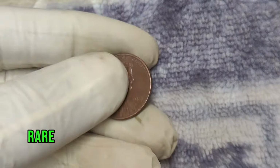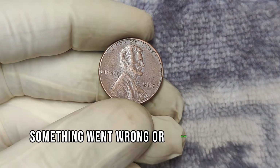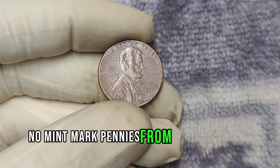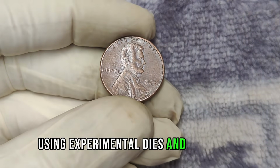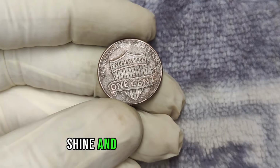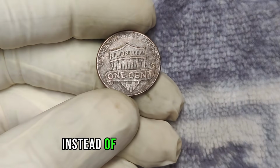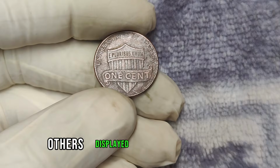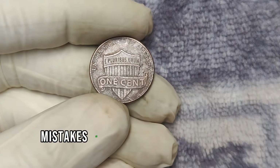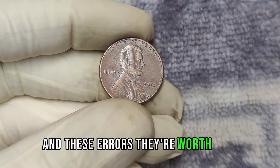Because in a small, rare batch of those Philadelphia-minted 2004 pennies, something went wrong, or maybe terribly right. Collectors discovered that certain no mint mark pennies from that year were struck using experimental dies and planchets, creating ultra-rare variations with unique texture, shine, and color distortions. Some were made on bronze blanks instead of zinc-coated copper. Others displayed doubled features like Lincoln's jawline or the memorial columns. Mistakes so subtle only trained eyes could spot them. And these errors? They're worth gold.